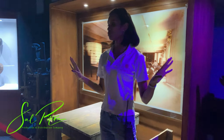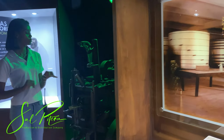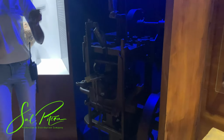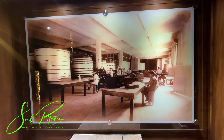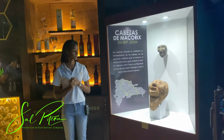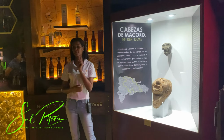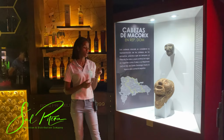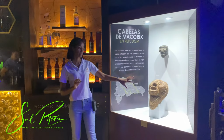So here we have two old machines, as you can see. This machine here was used to put the corks inside the bottles for corking. And on this side, they use this machine to put the labels on the bottles. You can see in the middle the people working with both machines, and they only work with one bottle per person. Now here we have the Macoríx head. The Macoríx were the first tribe to live in the Dominican Republic. So we wanted to honor them by naming our brand after them. So we got the brand name from the Macoríx.